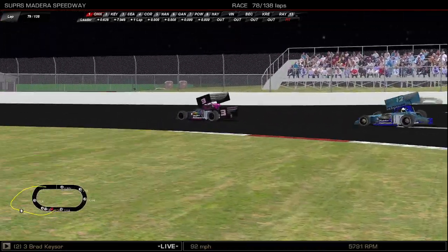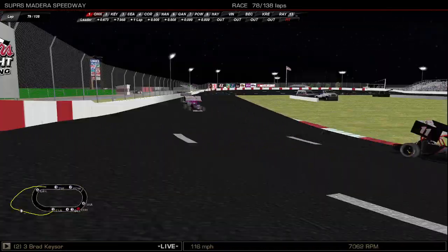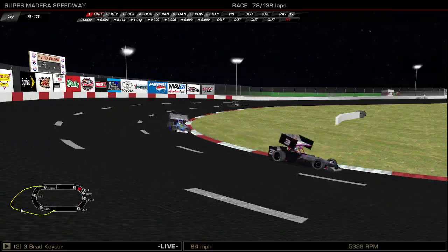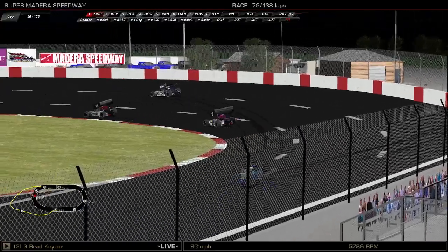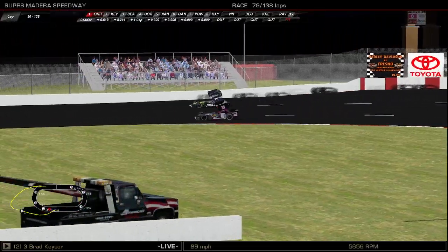Top two have pulled away from third place runner Zach Sears. 60 laps to go.